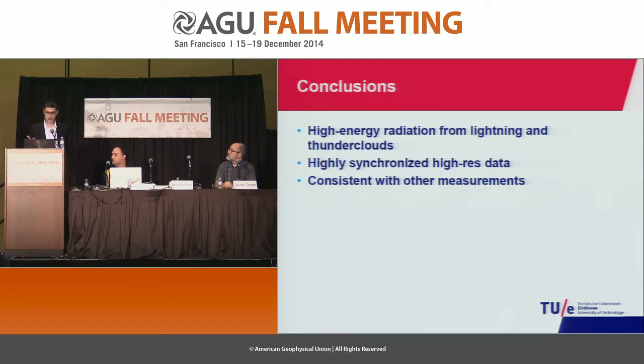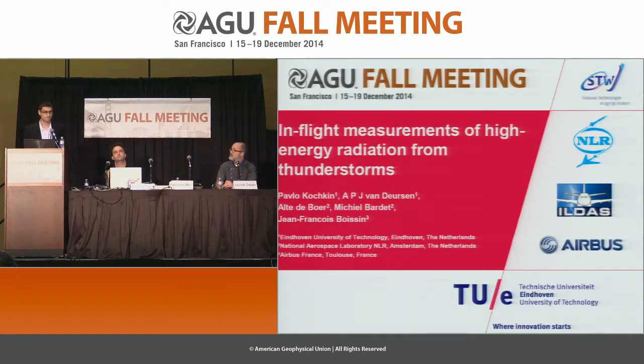And we got a lot of highly synchronized and high resolution data. And all that we measured is very well consistent with what has been measured from the ground. So this is basically the first time that the radiation from lightning has been measured at high altitudes, so at lower pressure. So we confirmed that the radiation is a lightning property and not an altitude effect. And yeah, thank you for your attention.